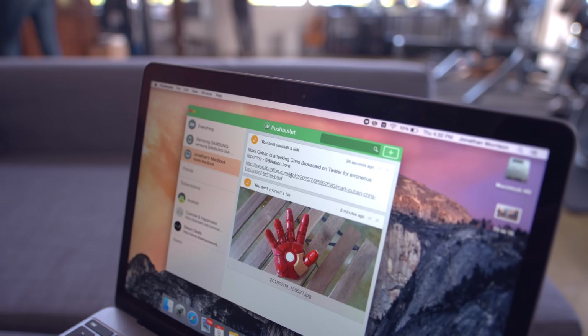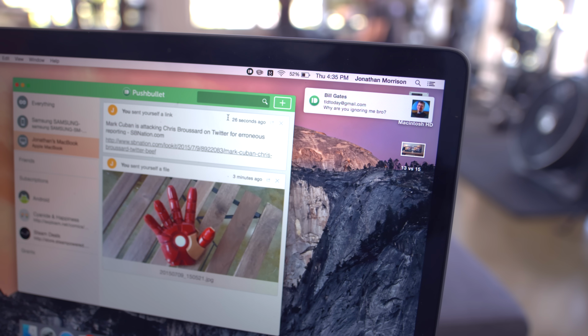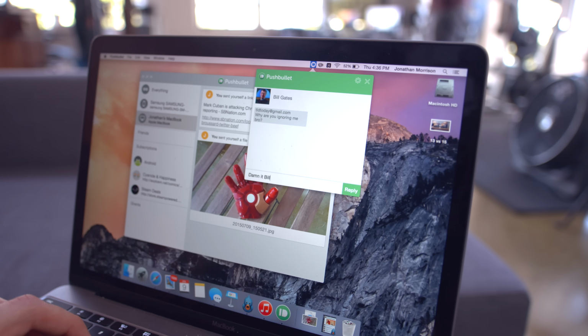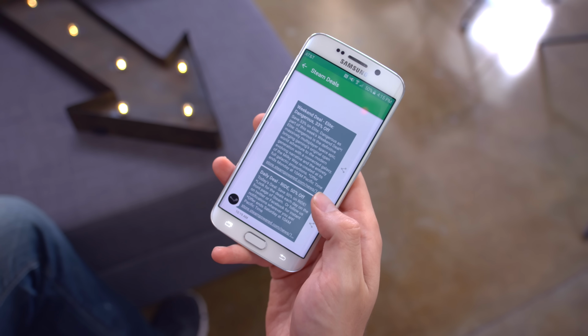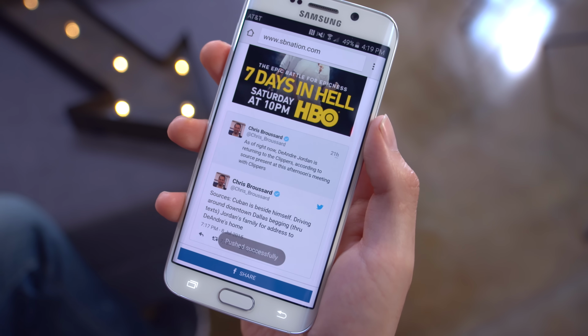What's also awesome is the ability to receive and act on notifications that happen on my phone through my computer. So if I get a text on my S6 Edge, not only will I be alerted on my MacBook, but I can reply right there. And this also works on web browsers as well. On top of that, it has built-in chat, the ability to follow sites and things that interest you, but mostly it's a killer way to sync multiple devices on different platforms.